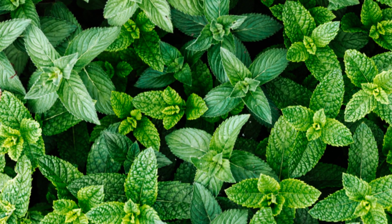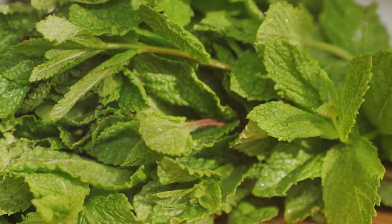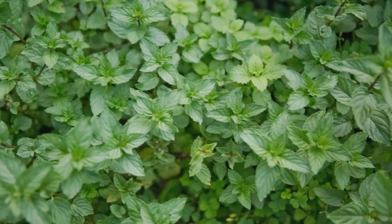So can mint grow in the shade? Absolutely. While it loves the sun, it's versatile enough to thrive in less sunny spots with a bit of care. Mint's a real trooper.